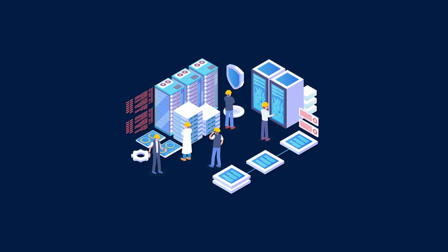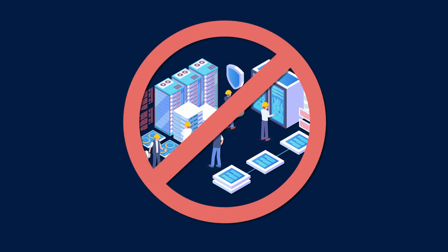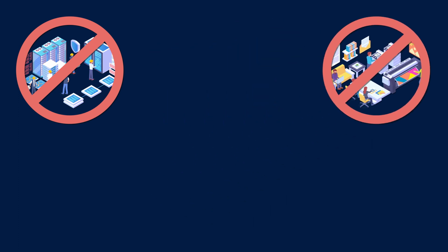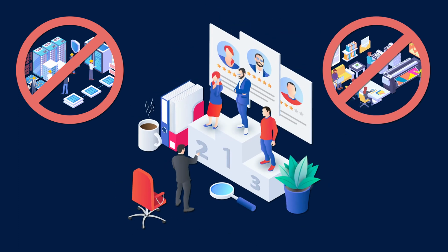No ongoing maintenance and security costs to server hardware. Save on printing costs by running a paperless business. Lower staff turnover with technology that can help provide a better work-life balance.